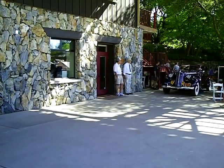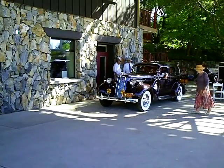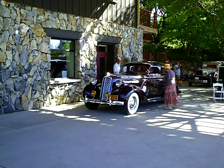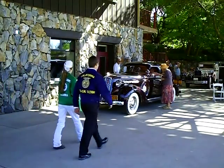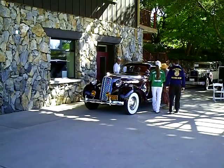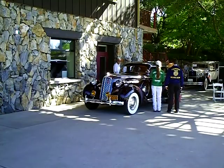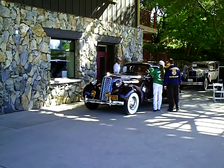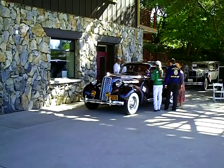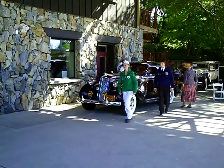And in closed classics, American and European from 1922 to 48, first prize goes to Ken and Carolyn Porteous from Lake Almanor, California with a 1936 Studebaker President Custom Sedan. This is the absolute top-of-the-line offering from Studebaker in 1936. Very rare car. Production because of the Depression had plunged and very few of these cars were built. Even fewer survived.